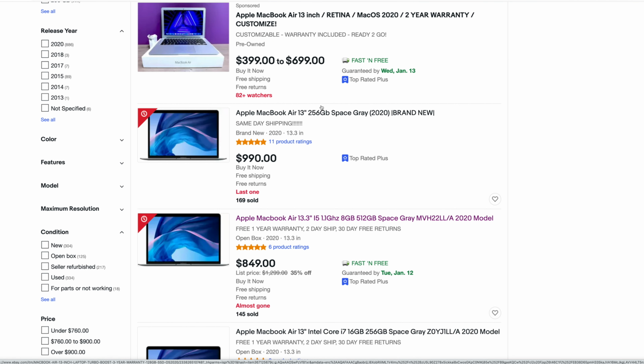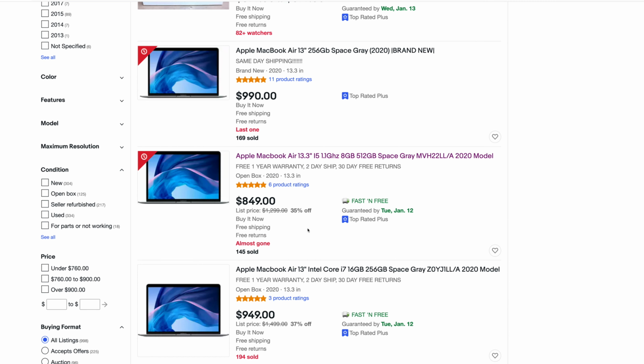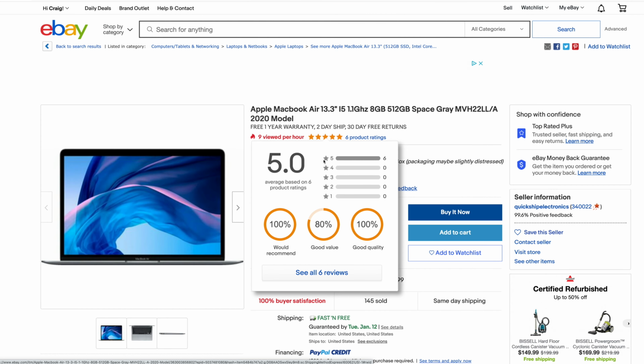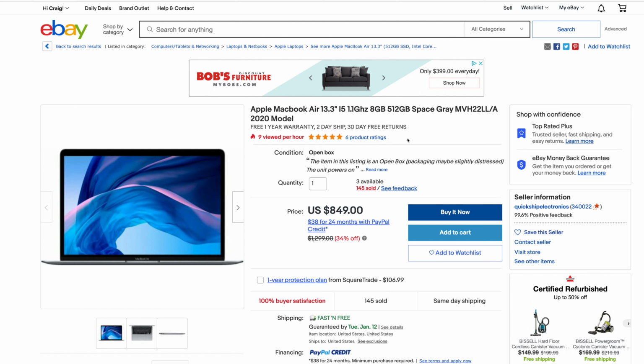But as you scroll down, you're going to see that if we look at some of the new ones, like this brand new one here, there's another one down here, buy it now, free shipping. We look at all these here. This is the one I want to concentrate on. It's still $849, right? It comes with 512 gigabytes of space, so a little bit more space, 8 gigs of RAM, but it's going to be the Intel chip. And if we click on that really quickly, it's the i5, $849 still. This is not the M1 chip.